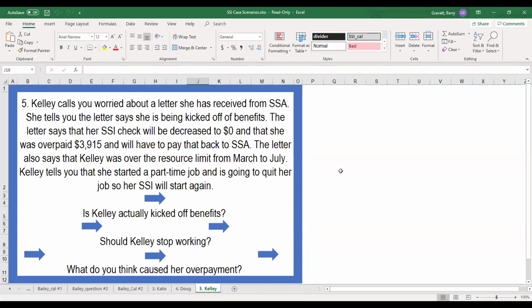Not seeing anything in the chat quite yet, Barry. The over resource limit caused the overpayment. Someone says she would not be kicked off as she would continue Medicaid. Should I be commenting on these as they're coming in? Looks like we don't have any others right now, so you can go ahead and take it over, Barry.